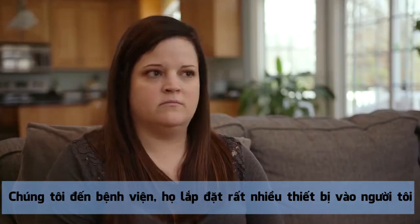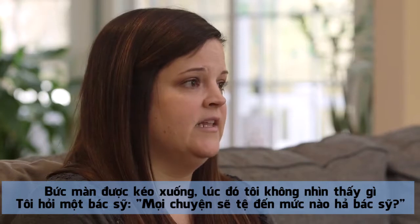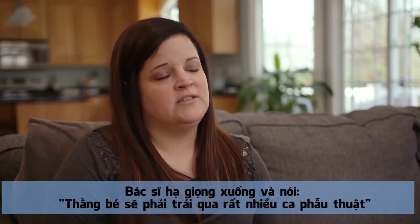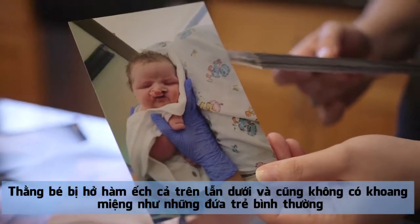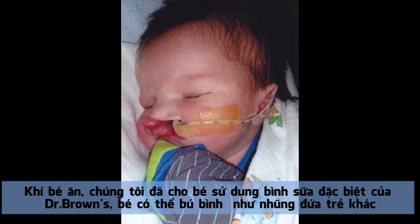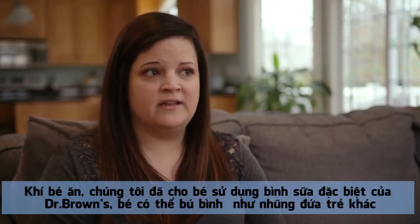They hook you up to all this stuff, put the IVs in, the curtains up, so of course I can't see anything. I said, so how bad is it? And he kind of just slumped down and he said he's going to need a lot of surgeries. His cleft was bilateral and his premaxilla stuck out, so he didn't even have a regular gum line. The feeding is what kept him in there.